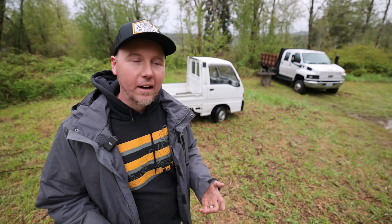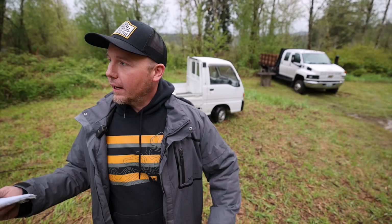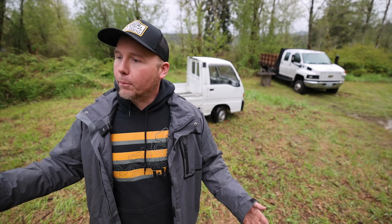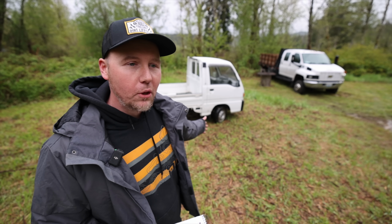Plus, it is really interesting, right? I mean, I love the first gen Tacoma. I would totally own one as a little hobby truck on a property like this. But for $7,000, I feel like there's a lot of value in these.